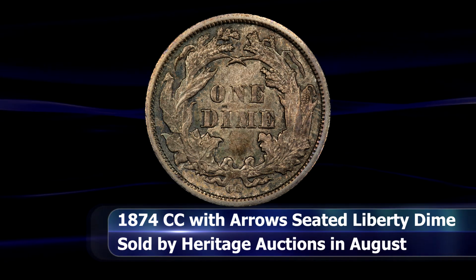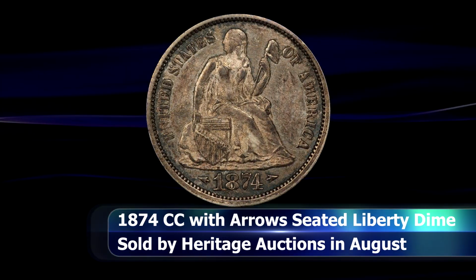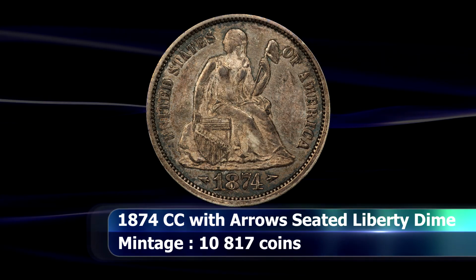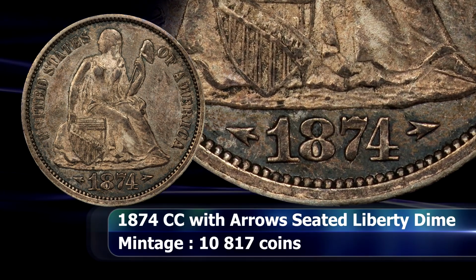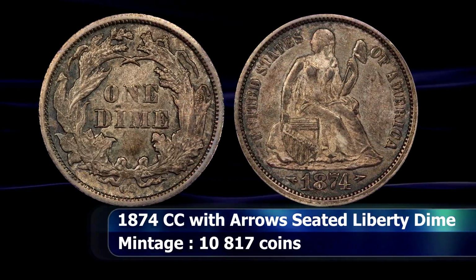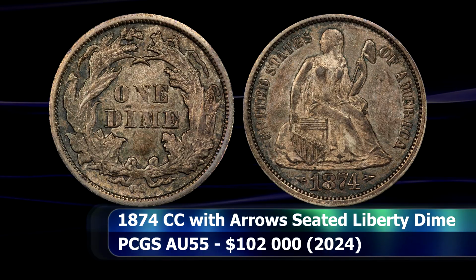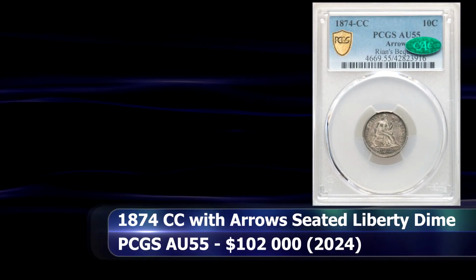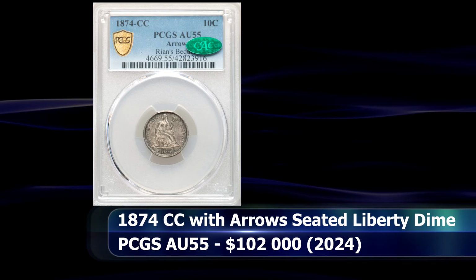In 1873, the weight of the dime was increased ever so slightly to an even 2.5 grams. To indicate the change, there were 2 arrowheads placed on either side of the date, leading to the now arrows and no arrows coins. The 1874 Carson City seated Liberty dime is a notable rarity, with its small mintage of 10,817 coins at the time. Today, only 40 to 60 coins are thought to have survived in all grades. This AU55 example of which was sold at auction by Heritage in August for the sum of $102,000.